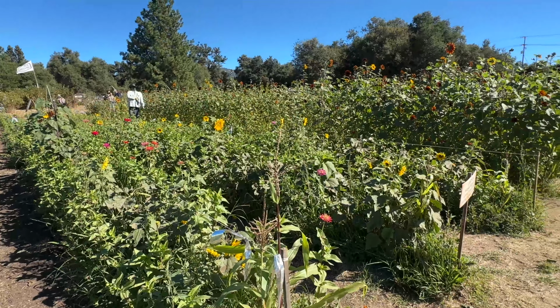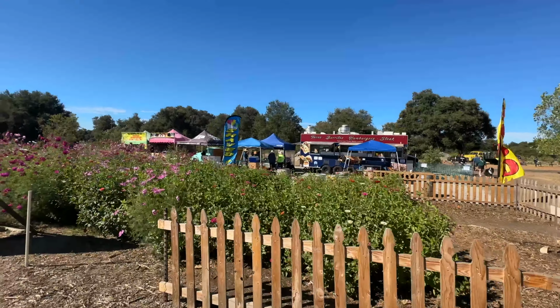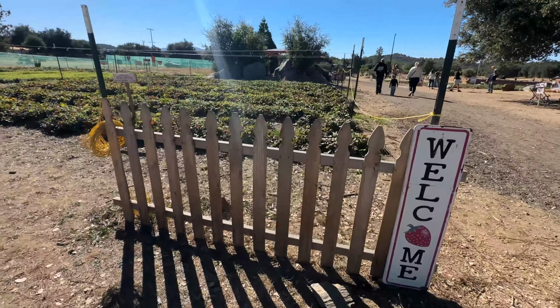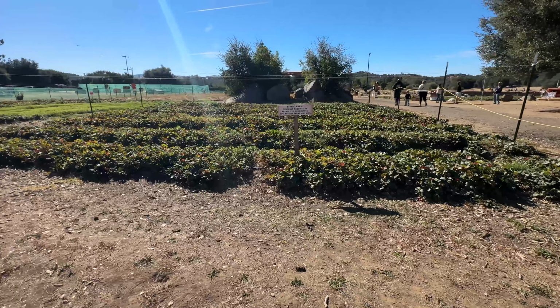After moving on from the cows, we got to see the rest of the farm. We wandered around between the different flower fields. We saw that there were several different stands selling snacks and drinks, and there was even a strawberry patch where you could pick strawberries to take home.